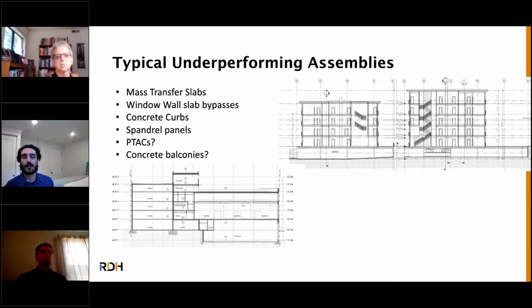Okay, underperforming assemblies. Where are we typically coming up short? So we've got a couple examples on the page here. These are some overall sections of buildings that provide examples of mass transfer slabs that Dwayne was talking about previously. Where do we usually see these? We see these when often we've got a wood frame building on top of a concrete podium, where we've got a slab that extends from interior conditioned space to the exterior. Maybe we've got a deck or a courtyard, like on the top right, we've got a courtyard between those two buildings, and there's a mass transfer slab.